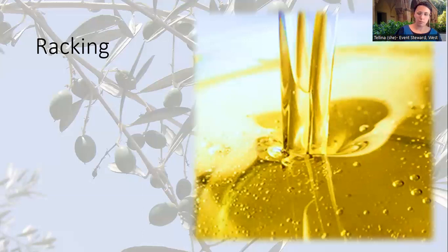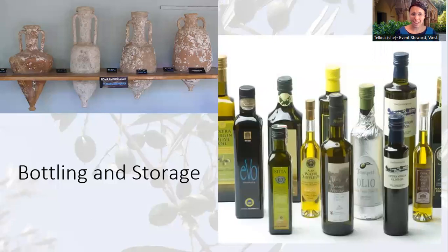All right, so on to our last step of making oil, which is storage. Modernly, bulk and bottled oil is stored in a temperature controlled environment. We used 68 degrees Fahrenheit, which is pretty common. Columella actually notes the use of an oil cellar, which would probably have provided a similar sort of temperature stabilization for their storage of oil.